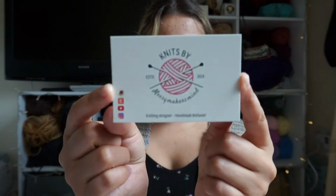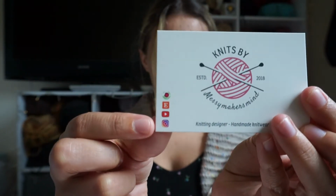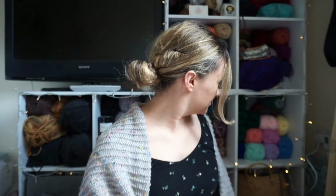So this is what it looks like. Knits by Messy Maker's Mind, and then I've got all my little things that you can find me on there. Yeah, I just think it's really cute. And then on the back I'm just going to have my phone number or email address when I post it out. So yeah, if you order with me you get a nice little card and a thank you note, obviously. Gotta write my thank you notes. So yeah, I was very excited getting that delivered.